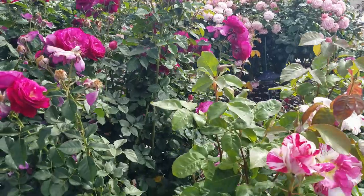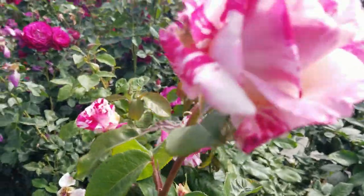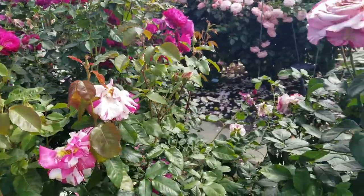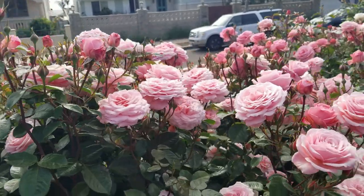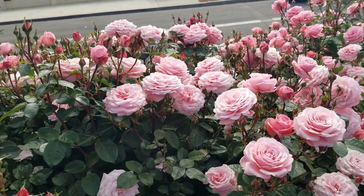Which ones do you like best for your rose garden? Hybrid tea roses are those classic single bloom to a stem rose, kind of like what you see in Beauty and the Beast. Floribunda roses are roses that produce multiple floral heads on a stem, and you get this beautiful bouquet of roses right on the bush.